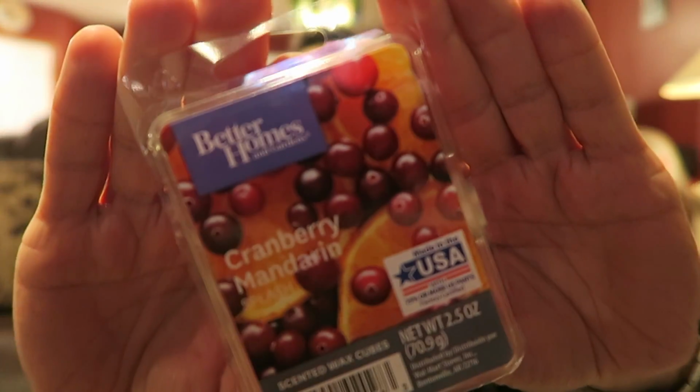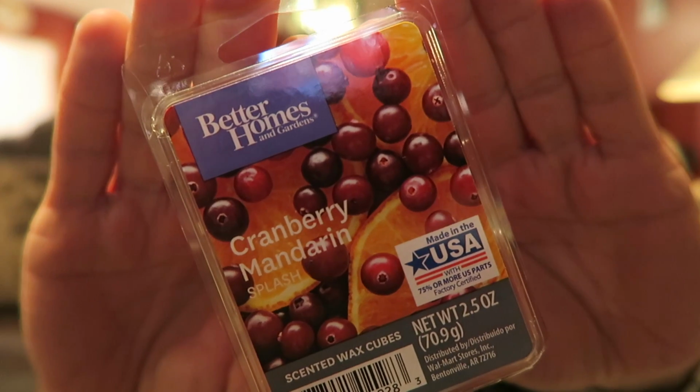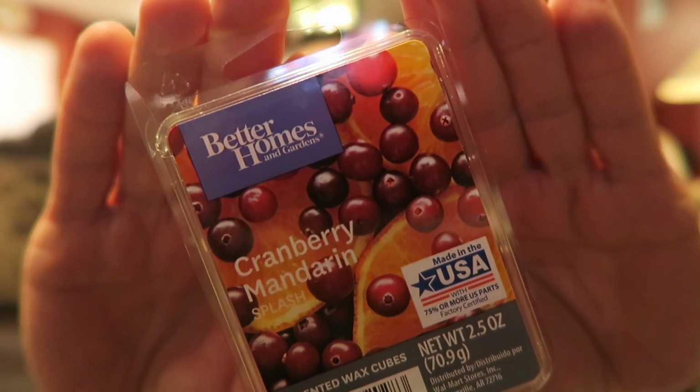And then we have cranberry mandarin splash. I think this one may have been out before. Some of these have been out before and some of them are new. I'm not exactly sure which ones have been out and which ones are new. I know the pistachio one's new. I think the cherry limeade one's new, but other ones have been out, like the coconut quince. Then I think this cranberry mandarin has been out before.